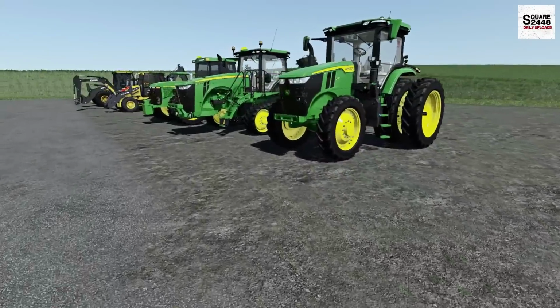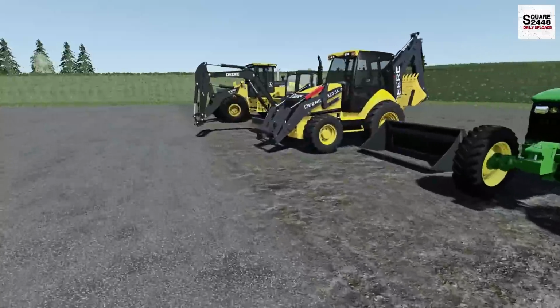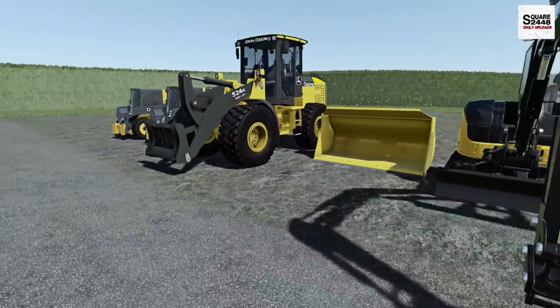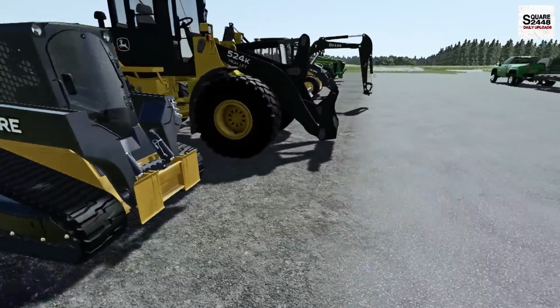Guys, it looks like half of that big shipment has arrived here. You guys can see we do have the tractors here. We also have the Deere equipment. And I think, guys, this might be a huge part of the business here as well. So I think we should probably just get going on moving everything over here.